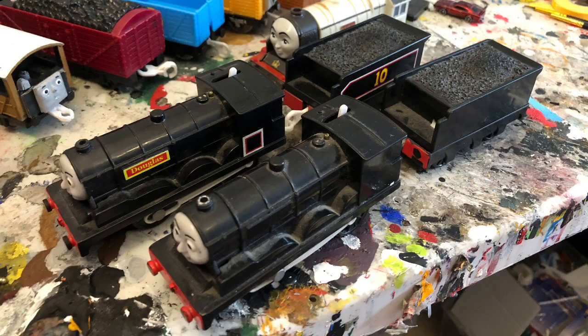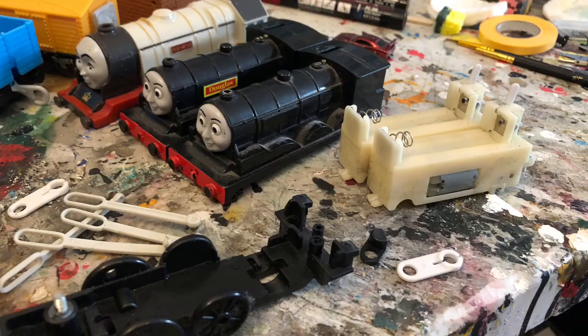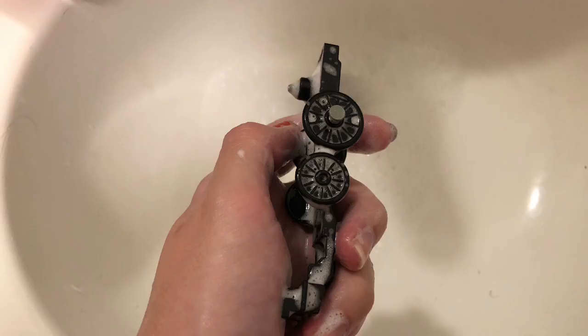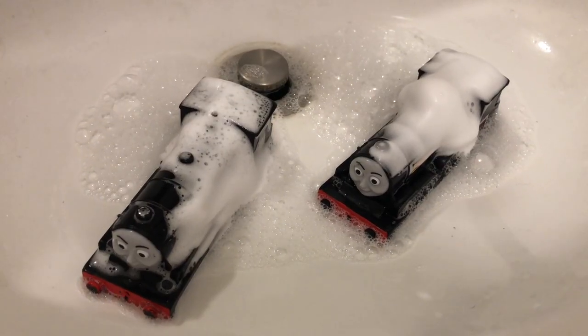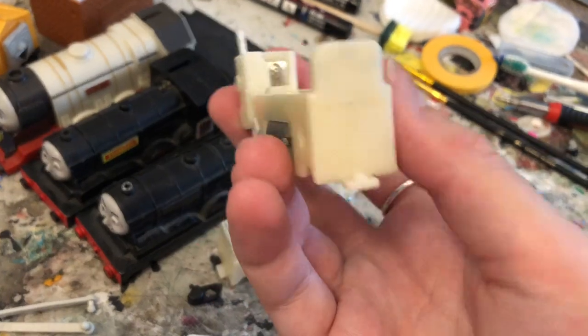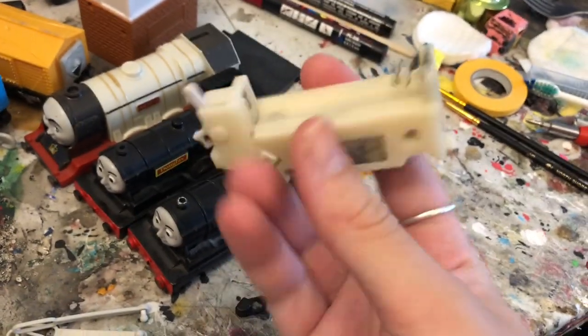First things first, I was going to have to clean both engines to remove any dirt and the original sticker details. Both engines and tenders were disassembled and cleaned. The motors were in good condition, so I left them as is.